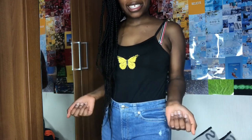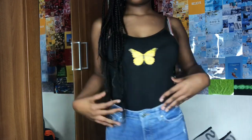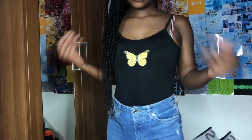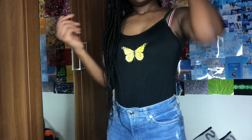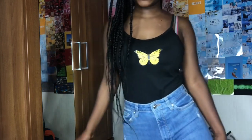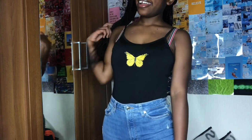The material is a bit see-through. I'm not sure if the camera can get this, but it is a bit see-through, I'd say that. But I love it still because, you know, it's cute. And it is swimsuit material, so I could wear it like to the beach or something. I don't know, but yeah, I love it.